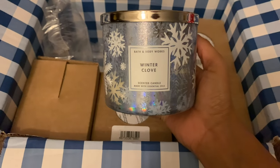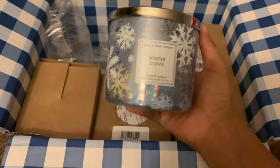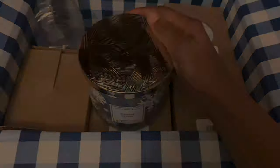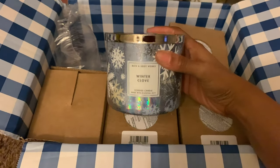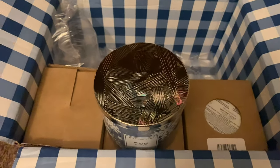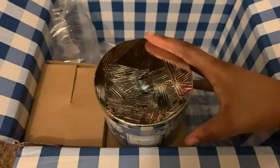It just has those holiday spices, and I definitely wanted to pick up quite a few of these because to me, this is pretty unique. So I picked up 5 of the Winter Clove. I won't unbox these. They're all the same. But I did want to show you guys what the Winter Clove looks like.